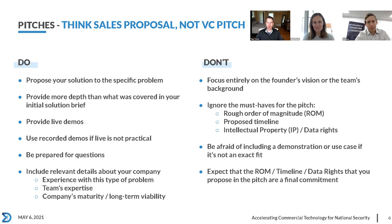Same thing about timeline. Be honest with the timeline. Period of performance extensions are not guaranteed in these situations. So we want to make sure that what we sign up to do in a given period of time, we can actually accomplish. We want to get things done quickly and effectively.